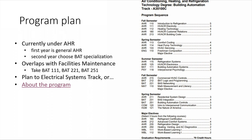Okay. So our program plan: half the grant was to buy equipment, and the other half was travel and training and paying for people. Our program is, the first year is HVAC. Here's our first BAT course. We are under the air conditioning, heating, and refrigeration technology degree. And then the second year, it's a BAT program, but the majority is HVAC courses, right?